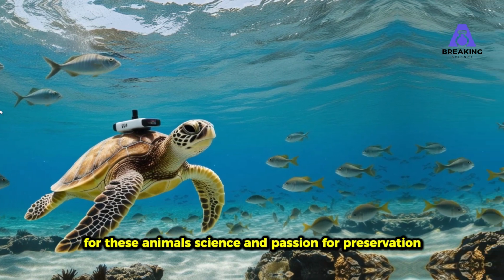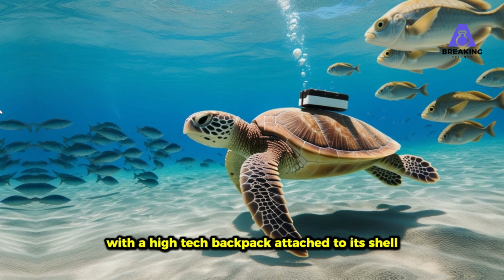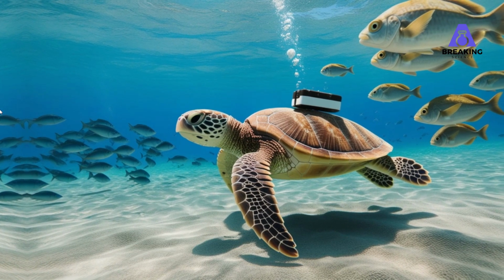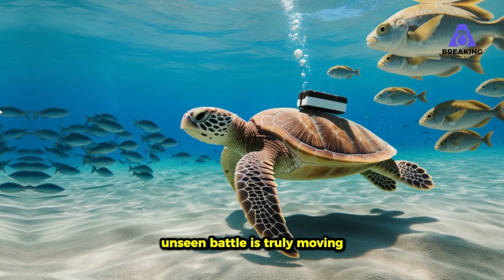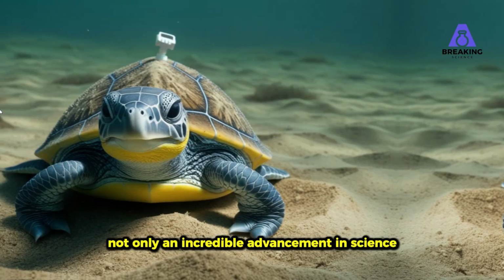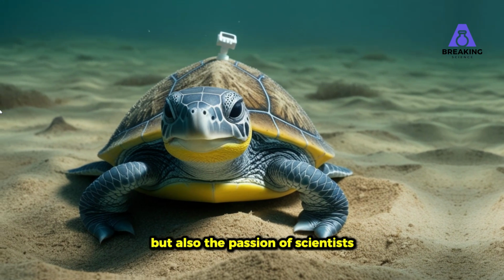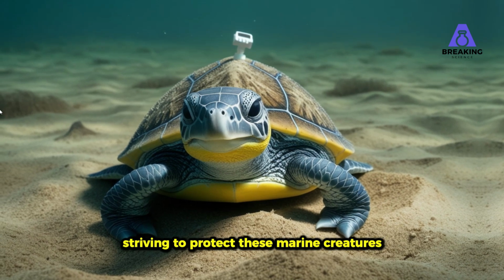Science and passion for preservation. The image of a small turtle, with a high-tech backpack attached to its shell, struggling upward in a silent, unseen battle, is truly moving. This small backpack represents not only an incredible advancement in science, but also the passion of scientists, activists, and enthusiasts striving to protect these marine creatures.